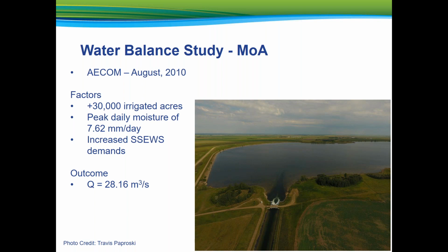A peak daily moisture application of 7.62 millimeters per day was utilized, as this was the highest recorded diversion within the South Saskatchewan River Irrigation District in the previous 20 years. And the model also included increased demand off the Seuss Canal. The water balance study recommended, through previous agreement with the Ministry of Agriculture, that a design flow of 28.16 cubic meters per second, or 994 cubic feet per second, be utilized in the pre-design report. This was a 52% increase in the capacity of the canal.